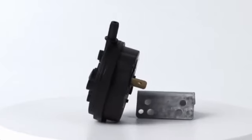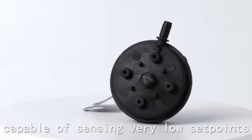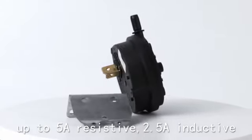LF31 switches offer pressure, vacuum and differential models. Capable of sensing very low set points and switching current up to 5A resistive, 2.5A inductive.